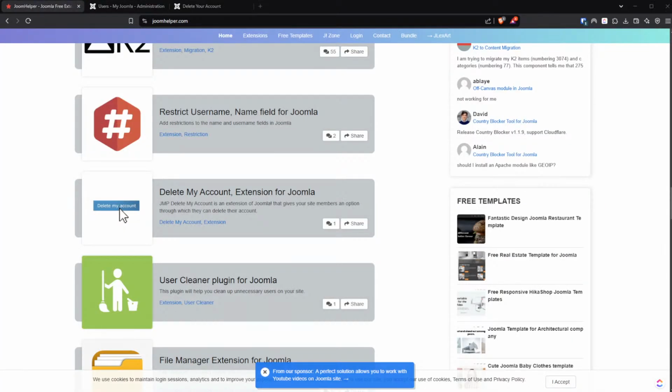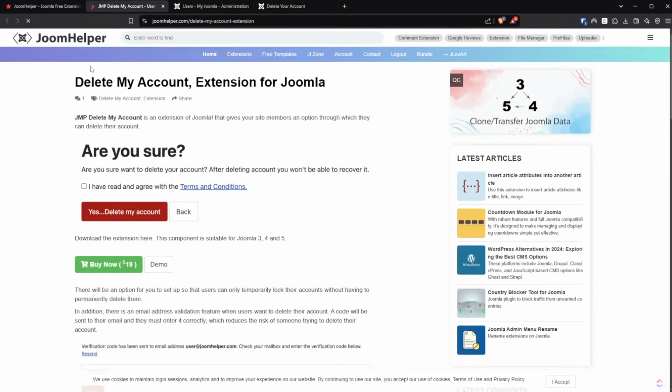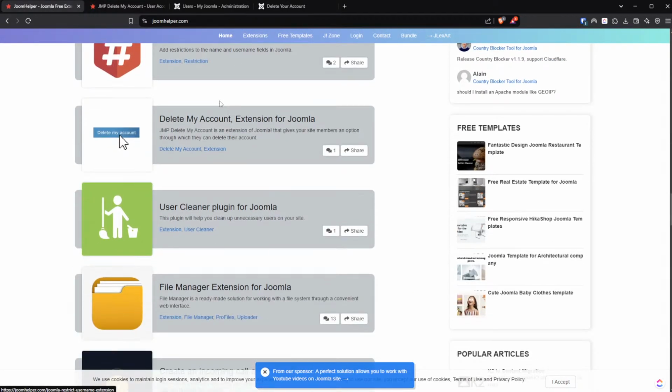Okay, so then what we need to do is open this in a new tab, and then I can copy that, and then I can put it down here as one that we have done, and then we can continue on. All right, let's delete my account.